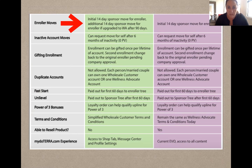Okay, so that's a very clear thing. It has to be after 90 days. So make sure you don't get that confused with before. Okay, so I'm going to show you what this looks like and how this can be used to give you a little bit more flexibility in the way you're building your business, okay?